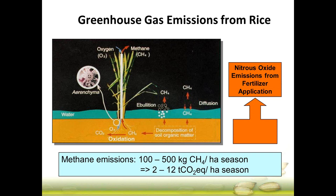The other greenhouse gas we have to consider is nitrous oxide. Nitrous oxide is emitted from any crop that is fertilized, and so here we also have to take into account the nitrous oxide emissions from fertilizer application. Next, please.